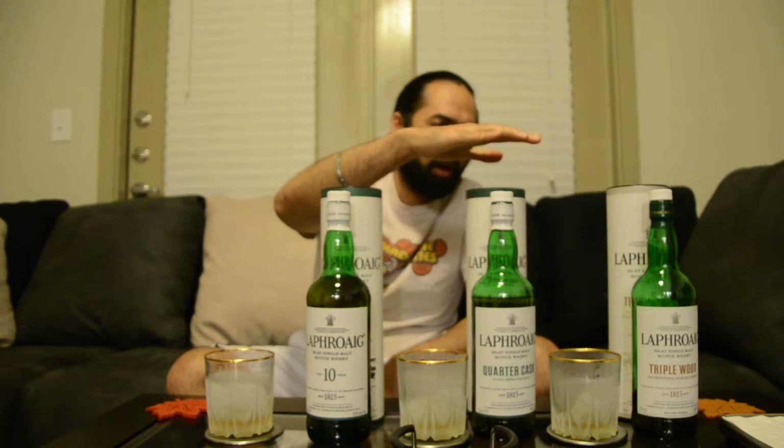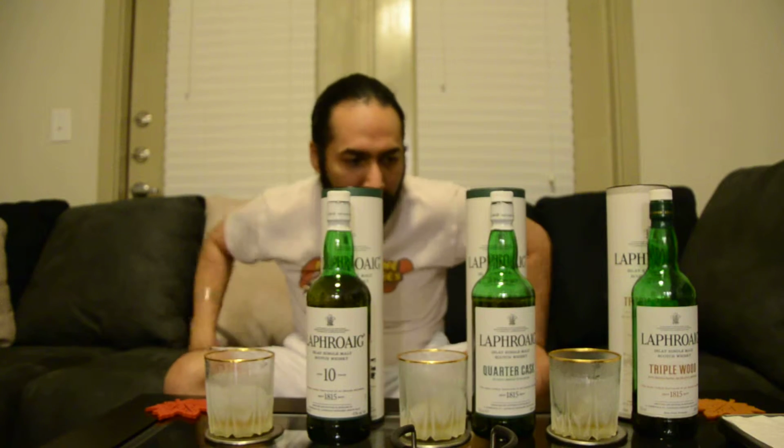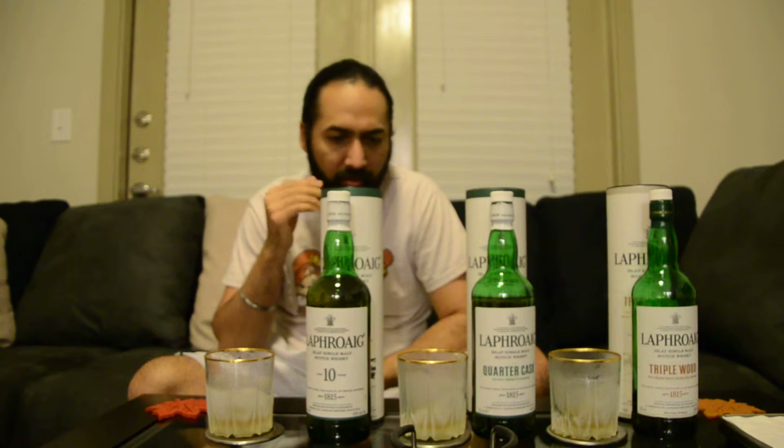My method's pretty straightforward. I left all three of them a little bit in the freezer. It takes the edge off, and I want to see how they compare against each other. You have a $40 bottle, a $50 bottle, and I'm not sure what that one is, but probably like 55 bucks. And see how different they are. Same characteristics, same peat, same company, same style, well, different style.